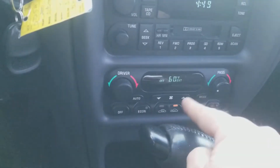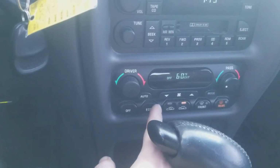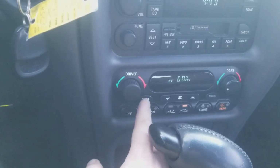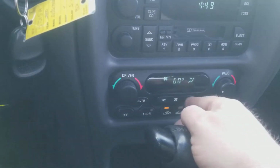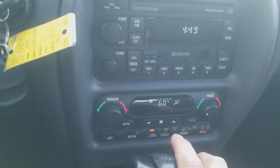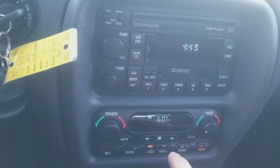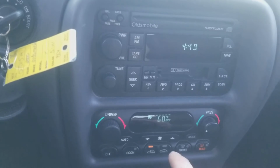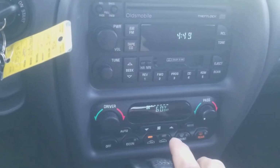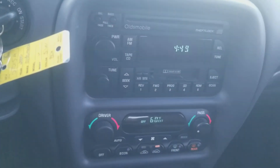It's got dual climate control, which was a pretty advanced feature in the day when this car was made. So I'm going to go ahead and just hit auto. Now, of course, you can't feel the air conditioning, but you can get a sensation of the sound. The blower is really, really strong on full blast. It blows really nice. So I'm going to go ahead and turn that off.